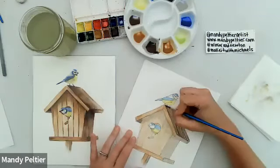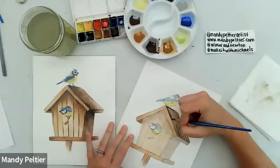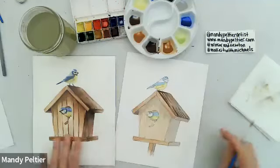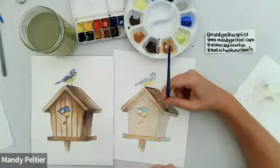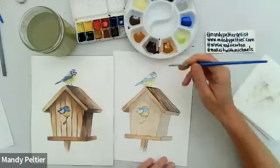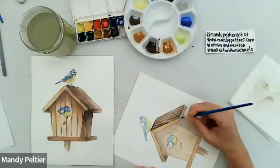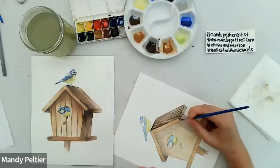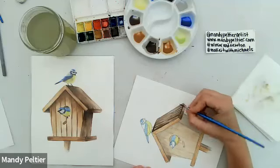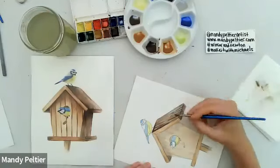So I'm going to add a little bit more along the top. I'm not going to add too much because I do want this to be able to dry. I don't want to create a globby mess as I create these wood grain strokes. Sometimes when I practiced, I did. Maybe I should show you one so you can know that I make mistakes. I'm not always happy with what I paint. Sometimes that's a process and it takes practice. It was a hot mess, let me tell you.